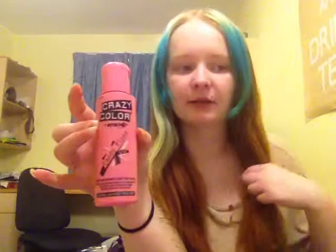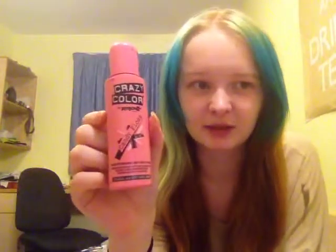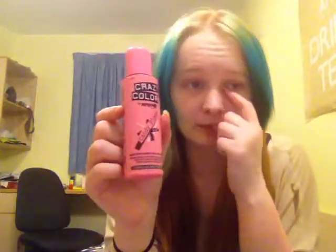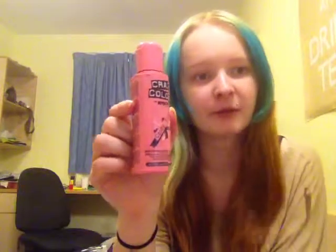I mean, the second colour that I used by Crazy Colour is Candy Floss Pink. Yeah, I used this on the ends of my hair. When I washed it out and dried it, it did look a little bit neon-y, like a neon pink, and up towards here, it went like a gingery orange, which blended in with the pink really well, and I kind of liked it.